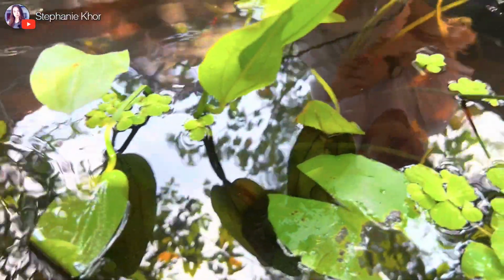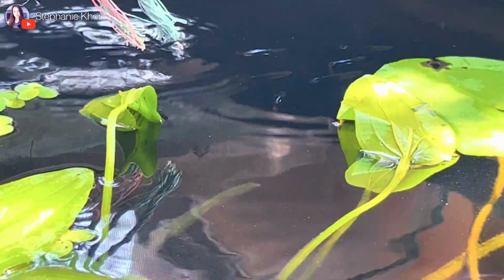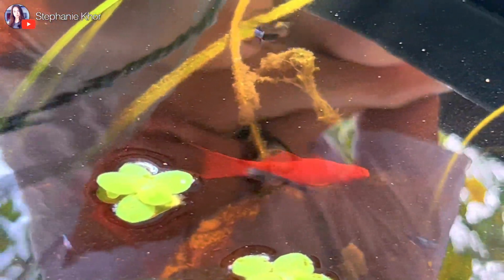I heard if it's dark then the color will be nicer. Is it? That means the water needs to be. Maybe. Because last time I had guppies, right? Their color was not very nice. So pretty. The plant also so nice.